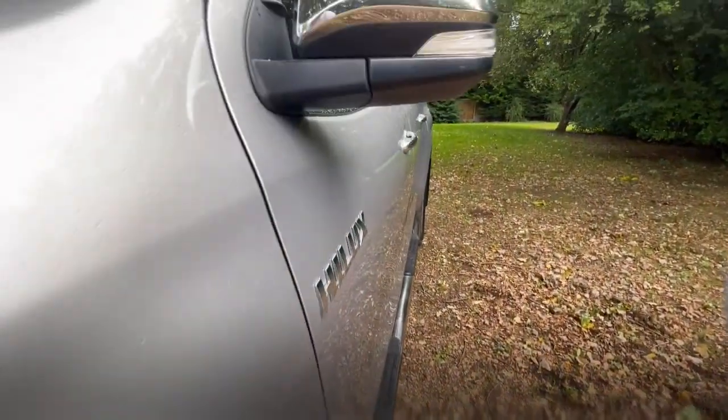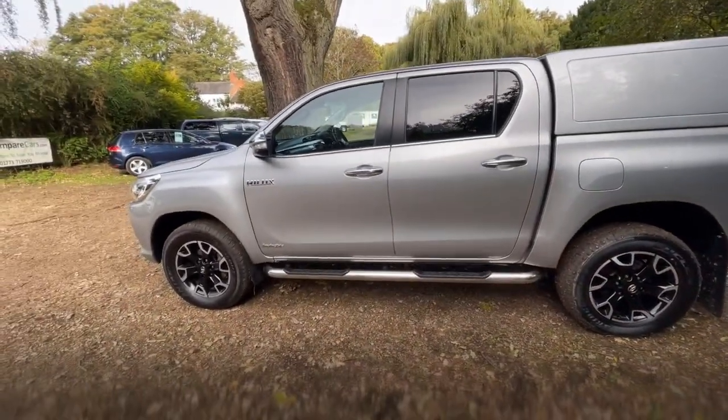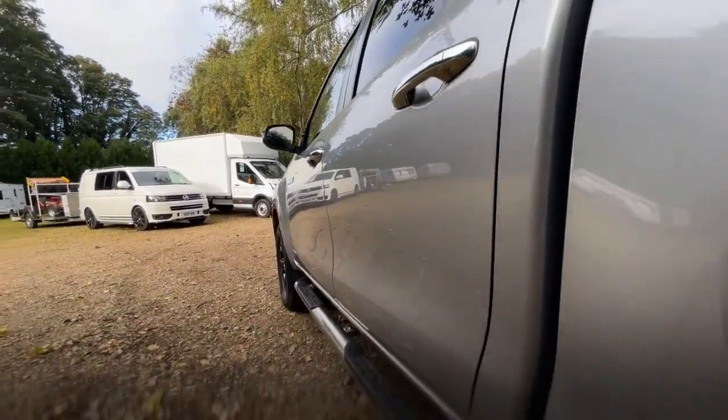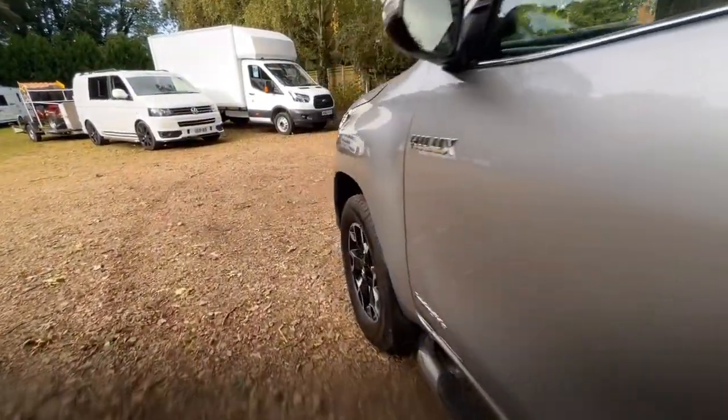Right, let's have a look down the passenger side. First thing I like to have a look at is the gaps. All the gaps look good. There's no sign of any previous damage, and there's no signs of any previous paint. Everything looks in nice clean condition.